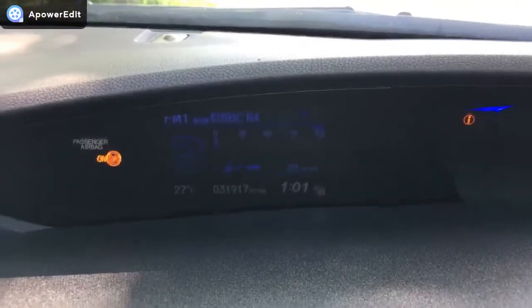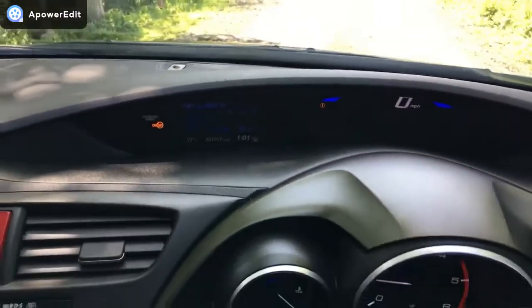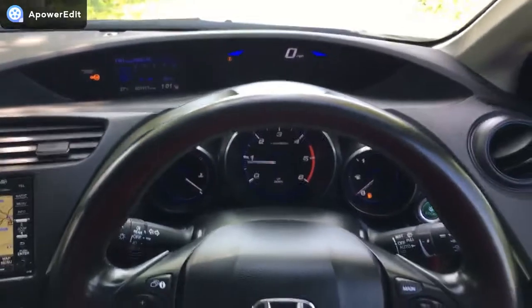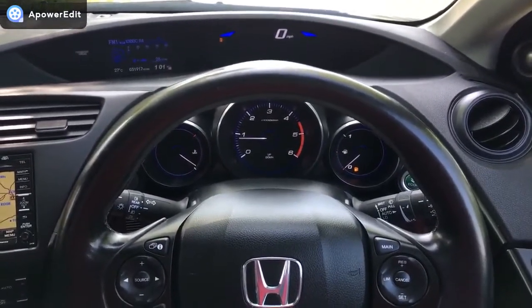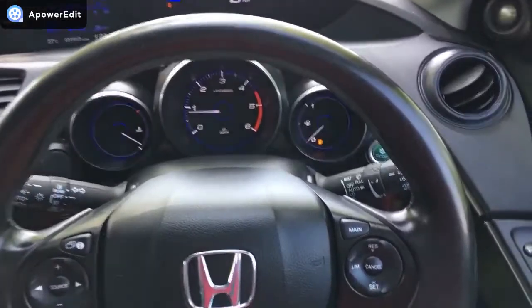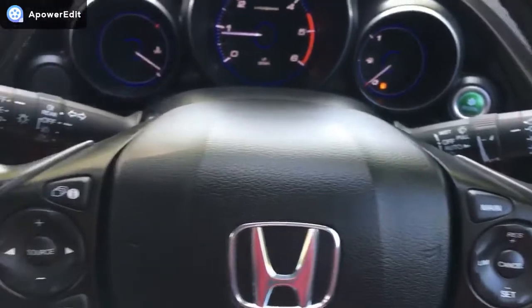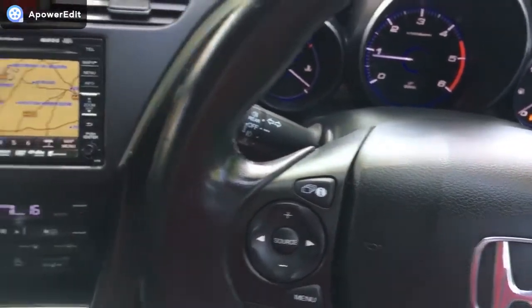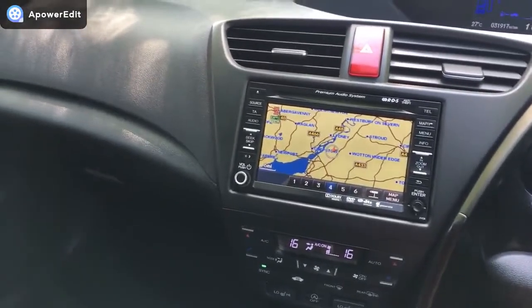Hopefully you can see there, just 31,917 miles recorded. And if I come back here, you can see obviously engine running there. There's absolutely no warning lights on the vehicle at all, just the low fuel light currently on the vehicle. But every way you look inside the car, it impresses. It's just been kept absolutely beautifully. It's a real credit to its owners.